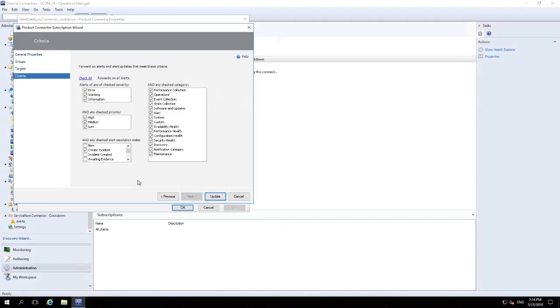And actually, our best practice is that you tune SCOM such that the alerts that are generated are sensible and send all of them through, and choose what you create as incidents in ServiceNow. But obviously, depending on how well tuned your SCOM environment is, you might not want to do that.